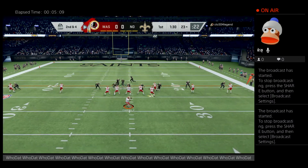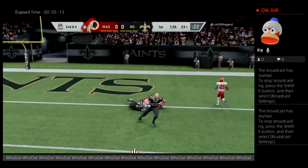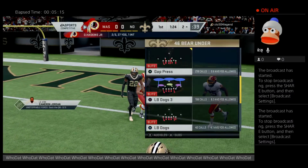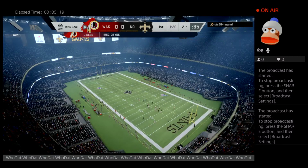Because you can analyze it, but I think ultimately you got to look at it as a first option, taking care of the ball, getting what you can, and that's it. Don't worry about it anymore. A good pickup there, 21 yards.